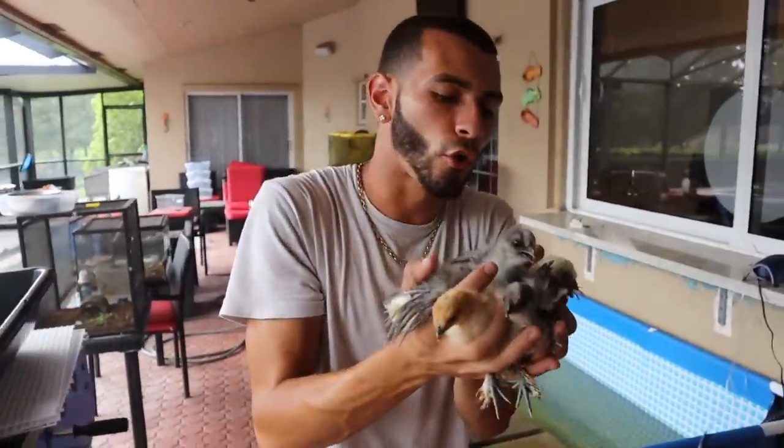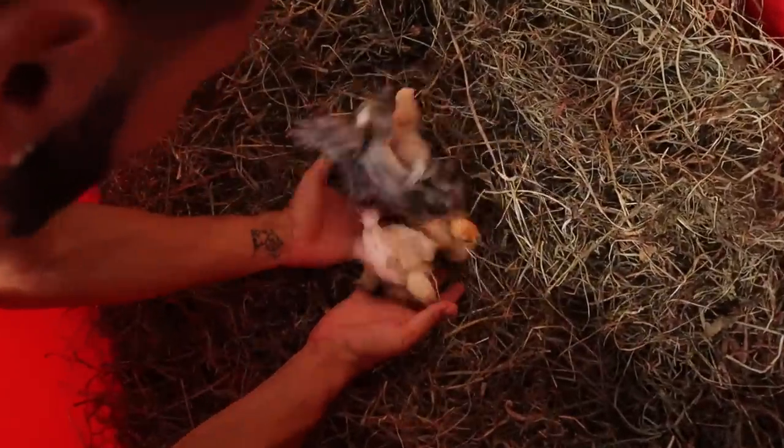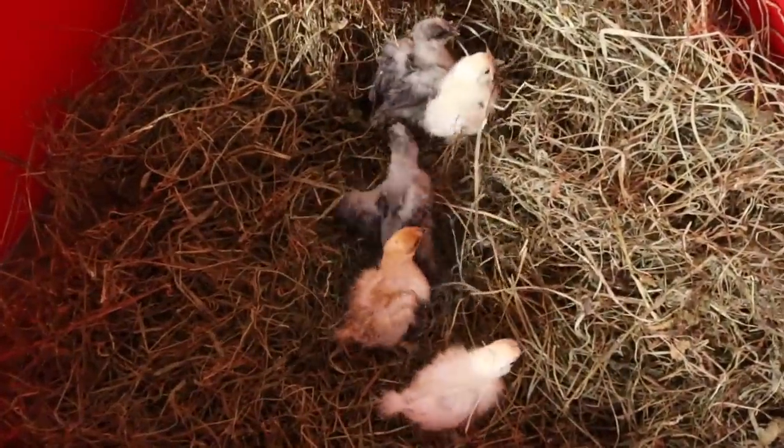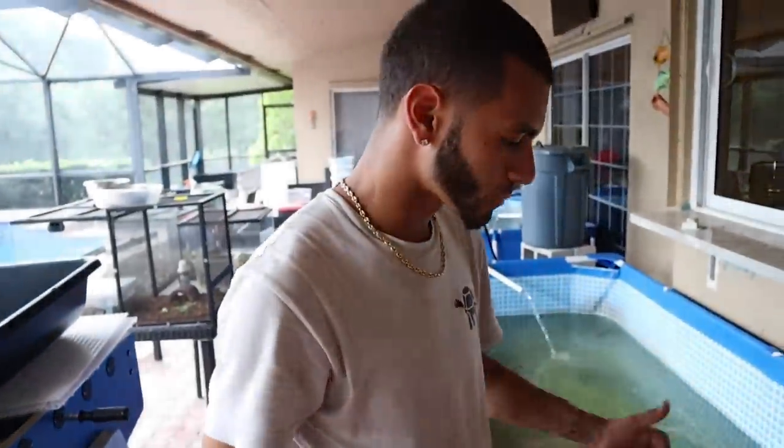So let's add these little gorgeous Silkies. They're gorgeous. They're absolutely ugly. Let's put them back inside of here. There you go. There you go, you guys. Be happy. It's like a jungle in there for you. Perfect. Good. Awesome.